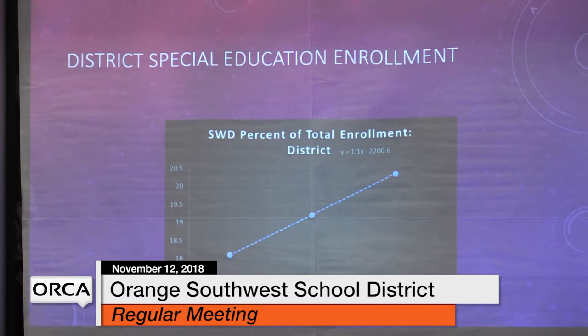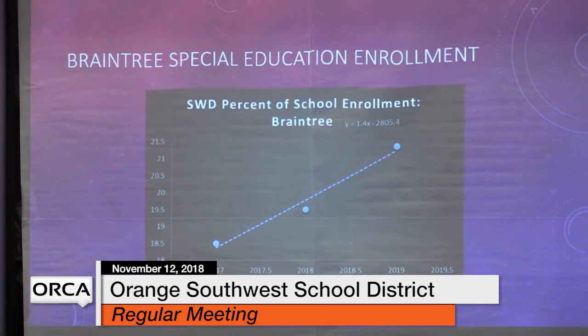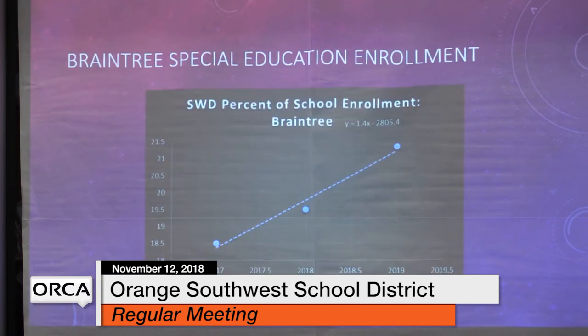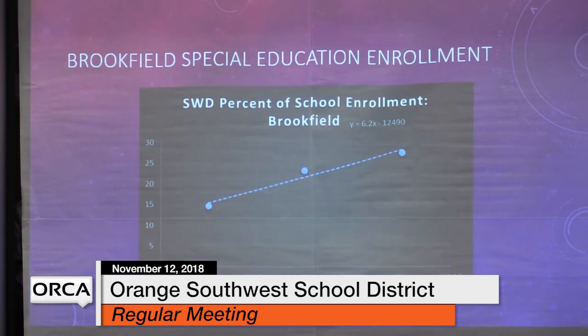In Massachusetts, if my students with disabilities enrollments ever got above 12%, I got a very nasty letter from the Department of Ed. But let's break it down by school. It gets a little bit more interesting. So district, Braintree. So 18.5% to 21%. Right, so they're growing at about 1.4% per year in terms of the percentage of their population that's a student with disabilities. Brookfield, they're at 26%.